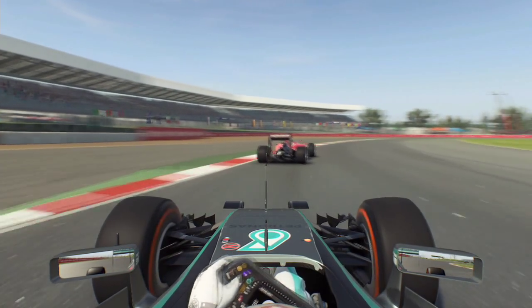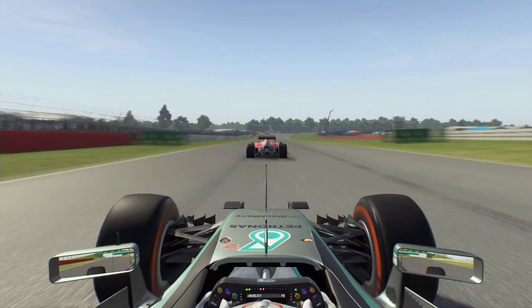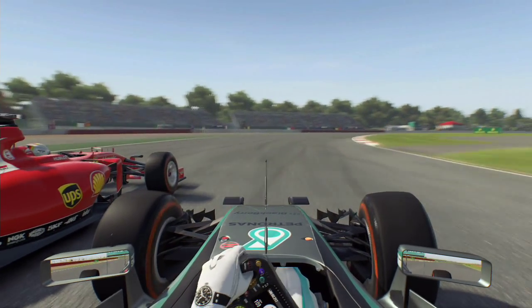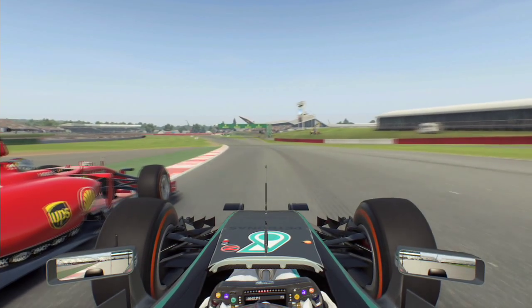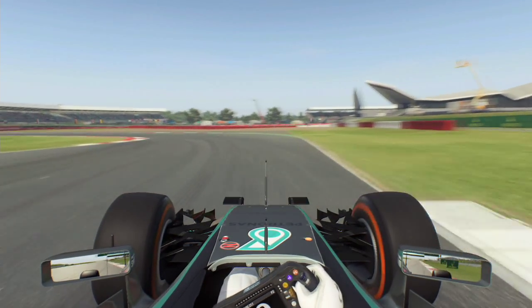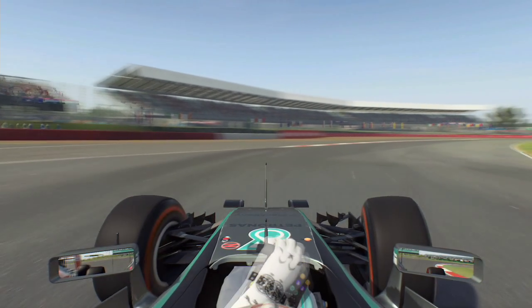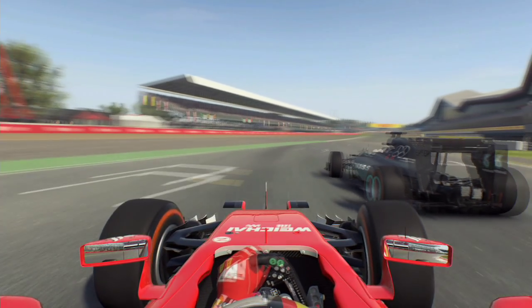So yeah, I don't know what's wrong with Hamilton. He's just overtaking so many cars. Now again, Hamilton into Copse Corner. Stowe Corner, I mean. Sorry guys, I don't know my Silverstone corner names. But let's go side by side into Vale. Now who's going to proceed down the inside line? Now Hamilton's got the inside line. My teammate has to yield from Club Corner.